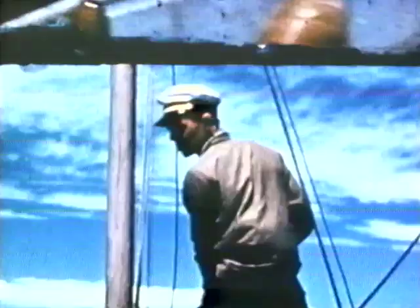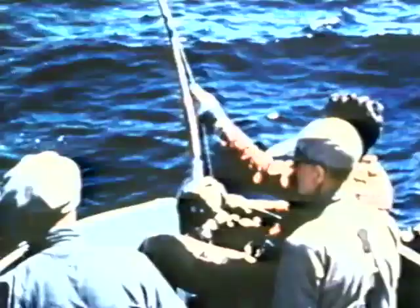Tuna fishing is a team sport wherein a crew works together to capture a giant fish. Each member of the crew has his part to play, and an error by anyone could result in the loss of the fish. It is a virile sport, a test of the angler's strength and staying power, as well as his skill with the tackle.